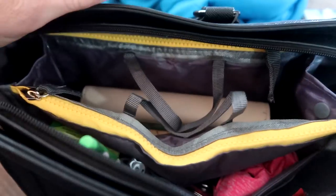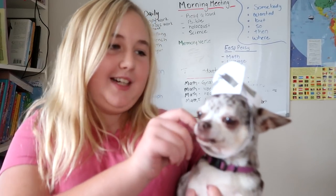But yeah, that's it. While my computer was waiting for me for school, I made Cookie a crown. She's now the queen. Queen of what? This house.